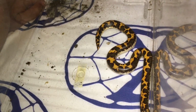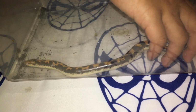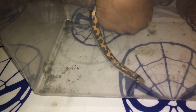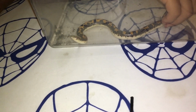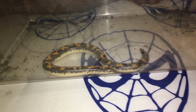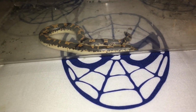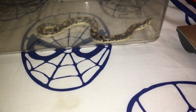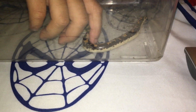She's a beautiful snake. Only eating pinkies, baby mice, and baby rats. They look the same, so who cares? She might eat the ones with the fur. No, she's not on fuzzies yet. Not yet. She's on the pinkies. Pinky mice right now. She'll stay on pinky mice for a while. Either pinky mice or rats, right? She can go to pinky rats when she gets a little bit bigger. But we're gonna keep her on mice for a while.